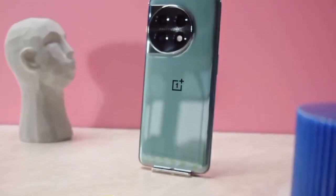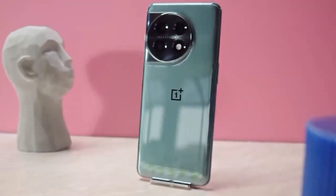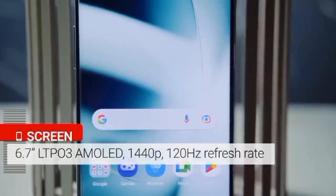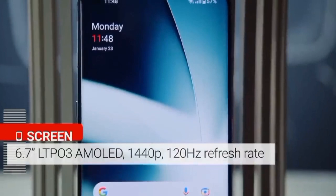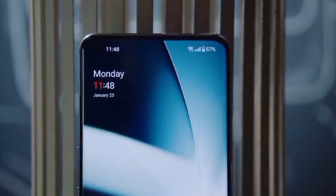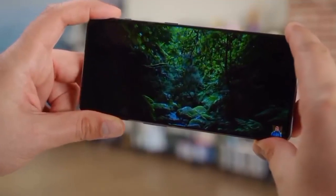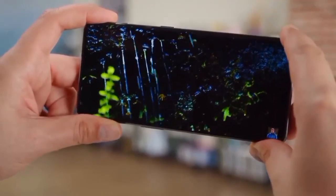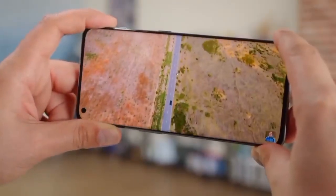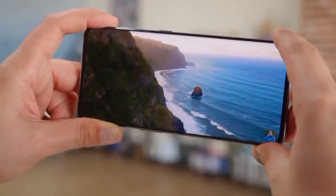Let's start with the OnePlus 12's display. Prepare to be amazed by its stunning 6.7-inch curved edge AMOLED screen, boasting an incredible 2K resolution and a buttery smooth 120Hz refresh rate. But that's not all. OnePlus has taken it a step further by incorporating LTPO technology for adaptive refresh rates, ensuring a seamless viewing experience.